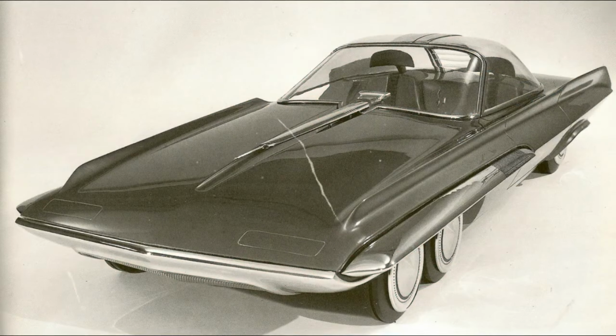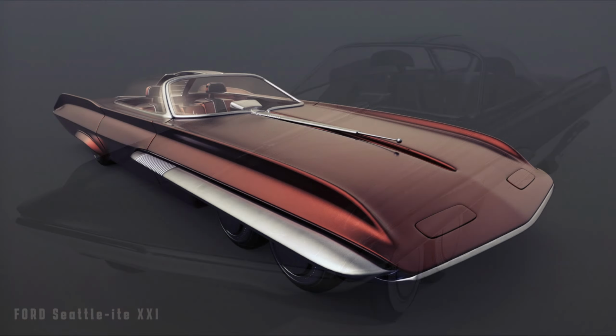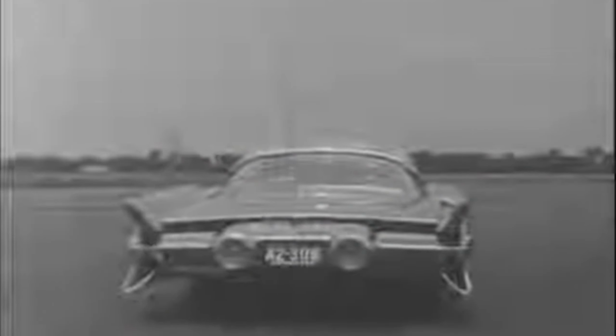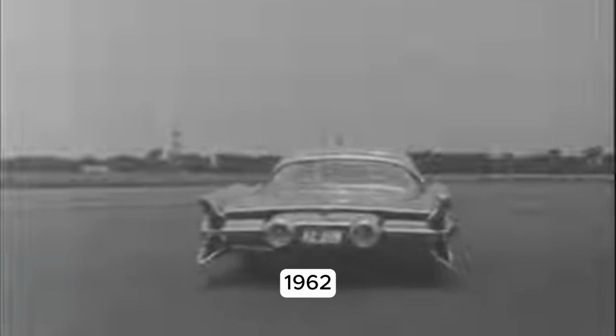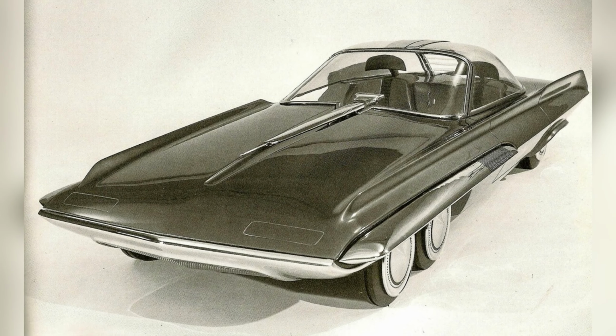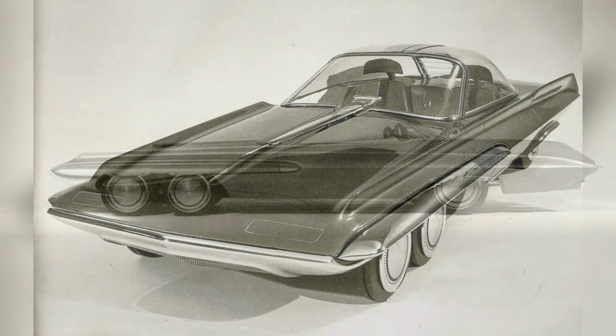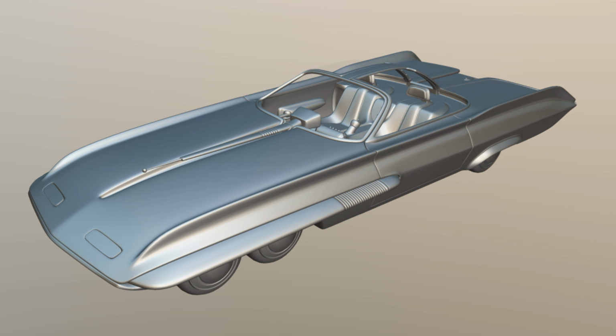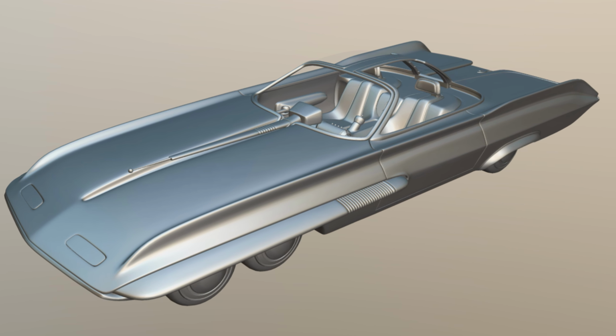The name alone tells you everything you need to know about Ford's ambitions. This wasn't just a car for the 21st century, it was a car for the 21st century as imagined by 1962. The design was pure space-age optimism, with a transparent bubble cockpit that gave passengers a 360-degree view of the world around them. But here's where it gets really wild.